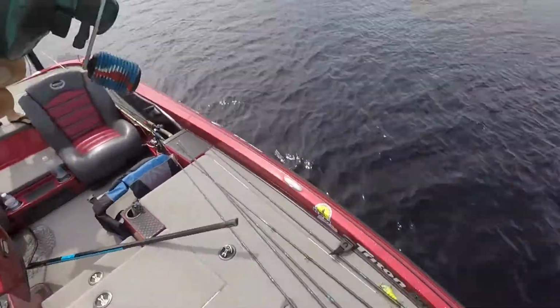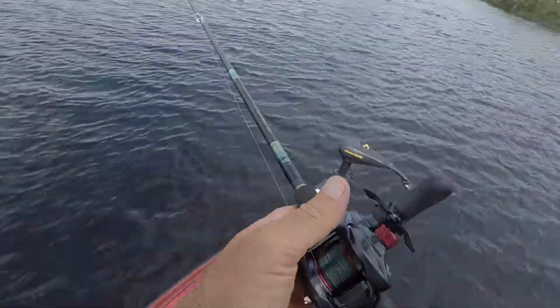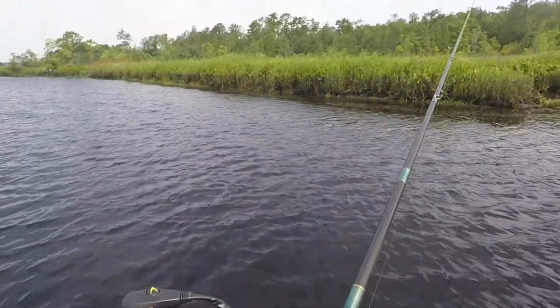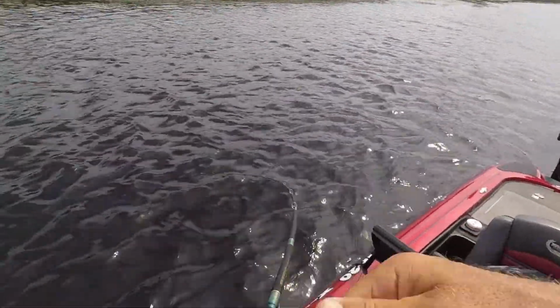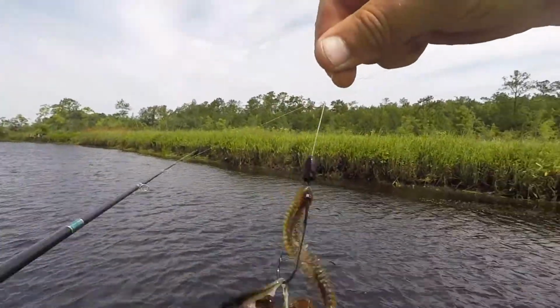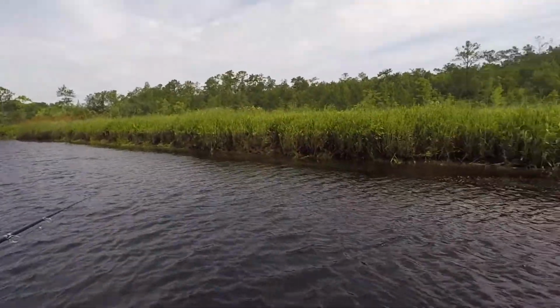I think what I want to do is go along this straight stretch where they don't have a whole lot. If they're on here, they got to be along this grass. And it's definitely a defined edge. Calling my shot again, but we still have the issue of size. Oh, it's a baby. Dang it. He felt kind of tough. Sorry, baby.